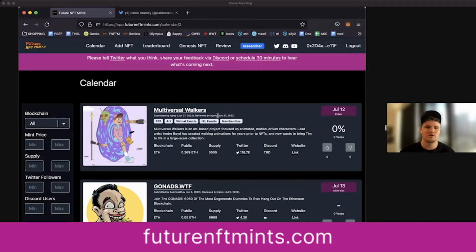I want to bring us to Multiversal Walkers. This is one we had an insight report on a few weeks ago, but Multiversal Walkers is an art-based project. This is one of those 3D animated projects where each one has walking cycles, and the art is more than just a picture. It's an animation, it's a GIF, and a lot of times these become profile pictures, even though they're hard to use as an image, but they become really unique and cool things because there's a million different things you can do with them. This is an art-based project driven by motion and animation. The mint price is high, but if this is something you're interested in, this is definitely a cool collection to check out.